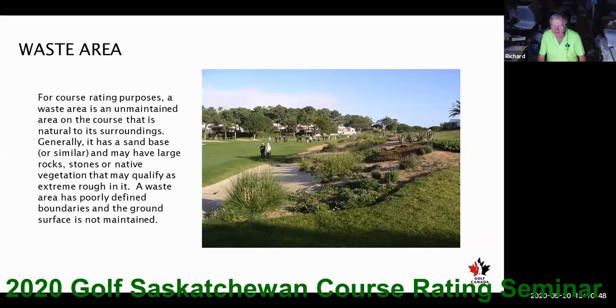Okay, waste area. Normally a waste area, as I'm familiar with it, is more what you'd think of as an unraked, unprepared bunker. This photo here certainly is a waste area. It's one which would be considered to be an area of extreme rough, at least a percentage weighted area of extreme rough, as we're going to see and have seen before. This is not a new slide.